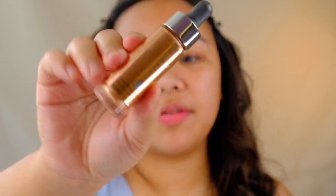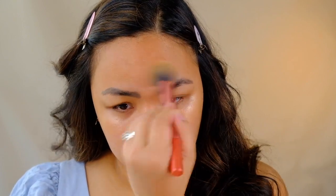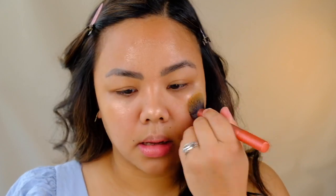And then, before I apply the foundation, I'm gonna apply highlighter first. And this highlighter is from Cover Effects Custom Enhancer Drops, and the shade is Rose Gold. I'm gonna use a matte foundation today, so I want the lit from within look. So I'm applying the high points of my face. It looks a bit intense right now, but it's gonna be okay.